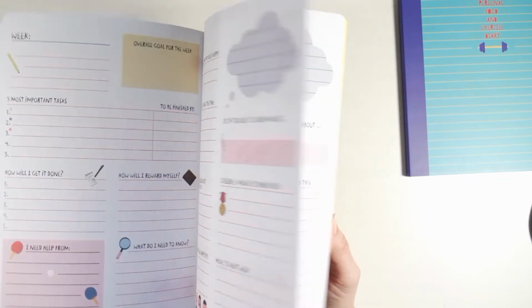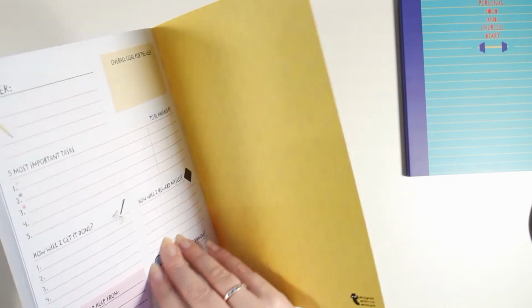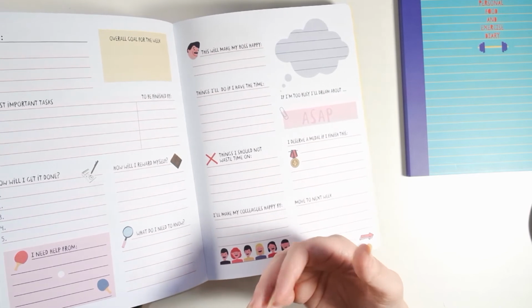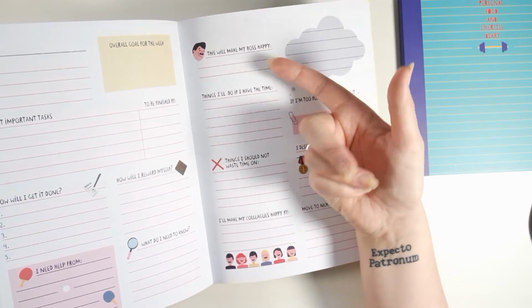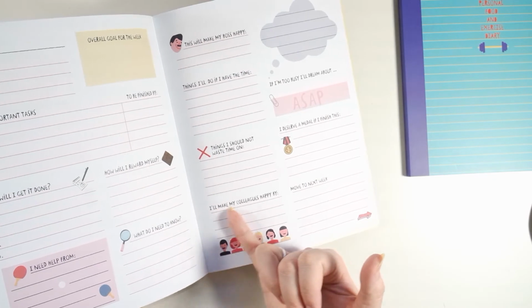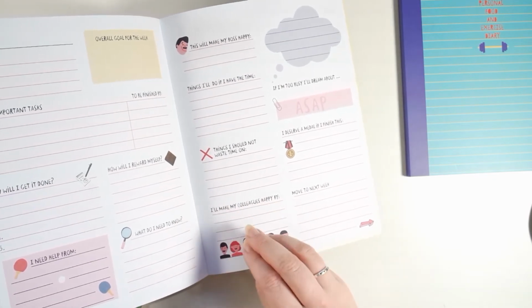This is quite a thick pad of these weekly overviews. I might use them as well because, I mean, they're good points. And I think me as a self-employed person, I should really use this. I mean, what would make my boss happy? What would make my company move forward? What will make my colleagues happy? Could be more like, what do I do for self-care?